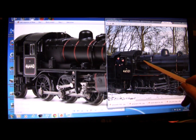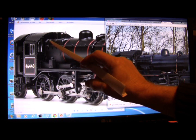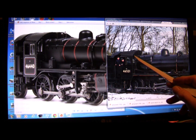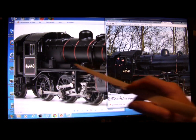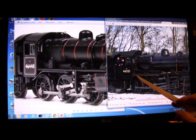We've got 3 clean out plugs or access plugs to the firebox. They're represented. 2 other access plugs further up. They're represented. The front cab window, nicely shaped, rivets round the edge. They're represented all round there, those are showing.